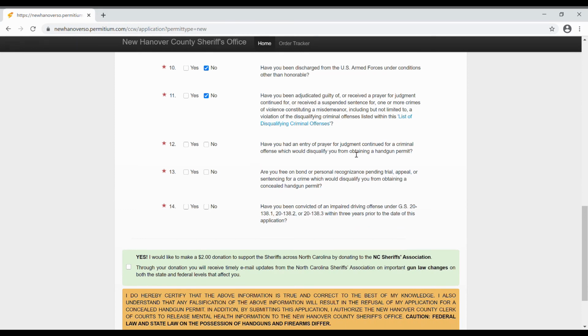Have you had a prayer for judgment continued or a criminal offense which would disqualify you from obtaining a handgun permit? This means if you've had a PJC for any of those disqualifying offenses, don't apply. But if you have not received a PJC or this does not apply to you, click no and move on to the next question.